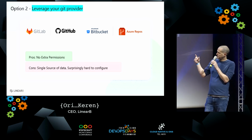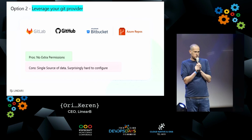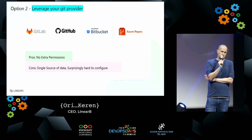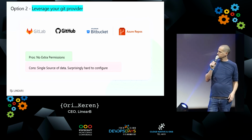So it's a great advantage. The cons are it's a single source of data. Like I showed you before, if I know the Jira ticket that's related to it, it helps me understand the right priority. But if you're only on Git, it's hard to get all this information.